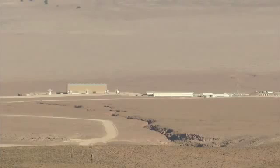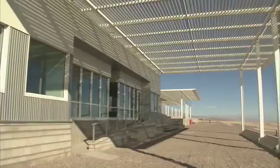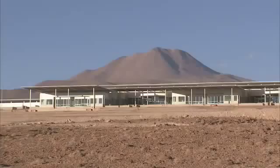The antennas are tested at the Operations Support Facility at an altitude of 2,900 meters, before being moved to the plateau of Chajnantor at 5,000 meters. The Operations Support Facility will also be the center of the observatory's scientific activities. The ALMA site was chosen because its extreme dryness and altitude offer excellent conditions for observing the submillimeter radio waves for which ALMA was designed. What's more, the wide plateau at Chajnantor offers plenty of space for the array of antennas.